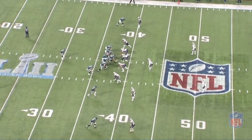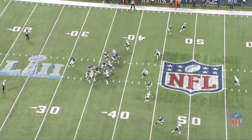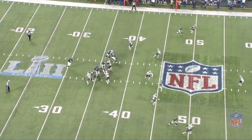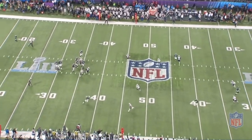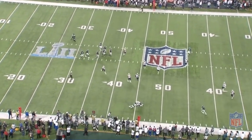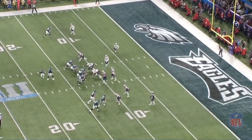I mentioned earlier about how an unsuspecting Corey Clement actually stung the Patriots. He does it again here. The wideouts and tight ends clear that middle of the field. The linebackers drop back, and out sneaks Corey Clement again. Another big reception, and almost picks up a first down in a crucial second down scenario.